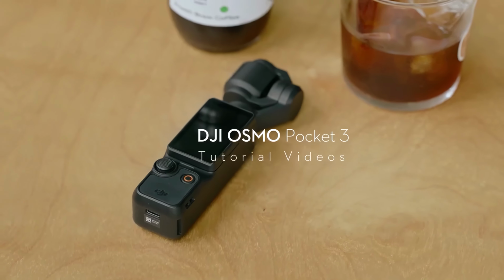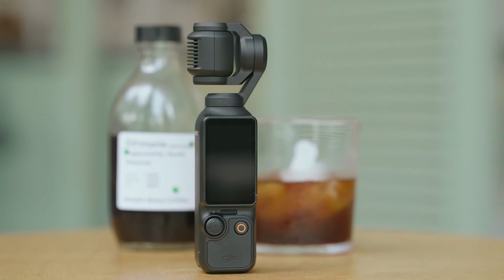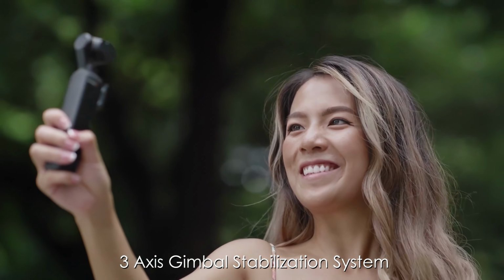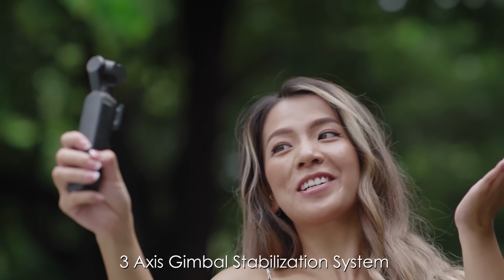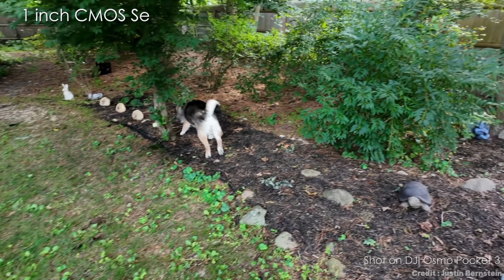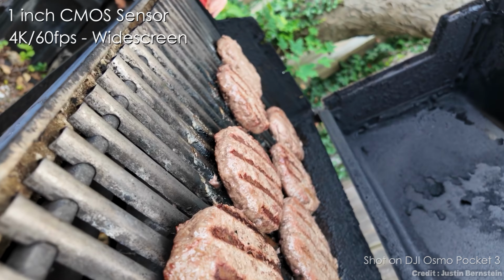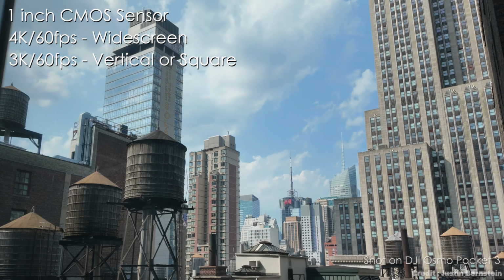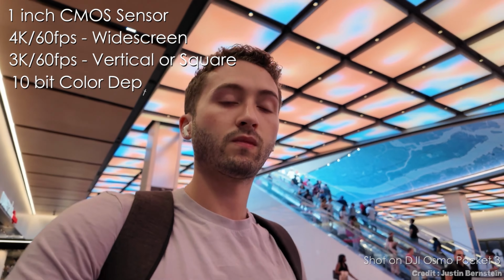This is the best vlogging camera you can buy on the market and stands out for its 3-axis gimbal stabilization system that delivers exceptionally smooth, professional-looking footage. The camera boasts a 1-inch CMOS sensor capable of capturing 4K 60fps video in widescreen format and 3K 60fps in vertical or square formats with 10-bit color depth.